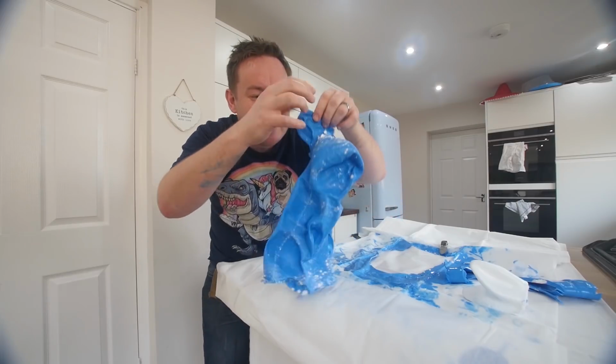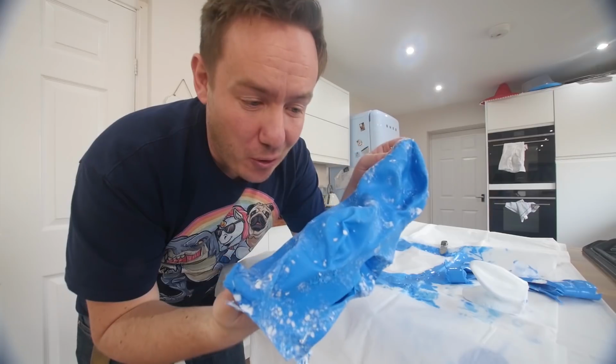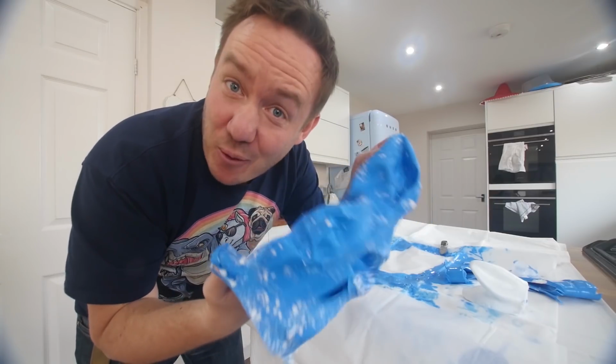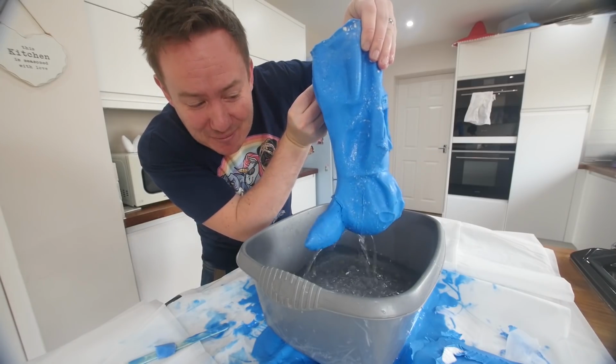Oh my gosh. I'll try and clean it carefully and see where we're at. Because if not, I think with the release spray, in a few days' time, we'll definitely make that work. Well, there's something you don't see every day. It's holding most of the water.